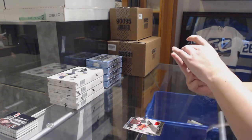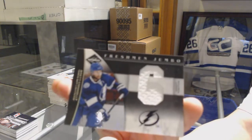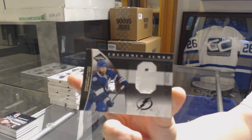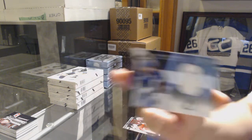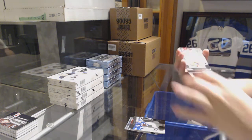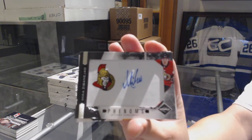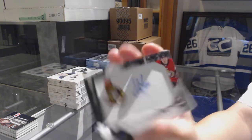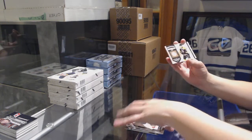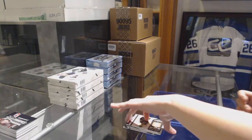For the Tampa Bay Lightning, freshman jumbo jersey of Brett Connolly. Number to 299 for the Ottawa Senators, Phenoms Auto of Mika Zibanejad. And a banner season of the Zdeno Chara Gold, number to 25 for the Bruins. There we go.